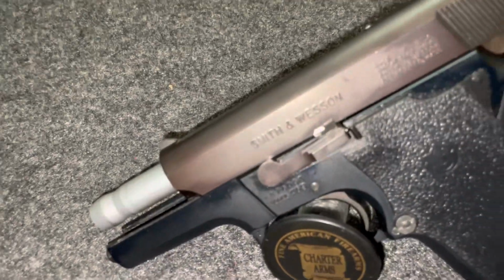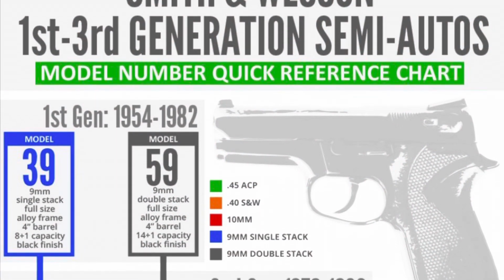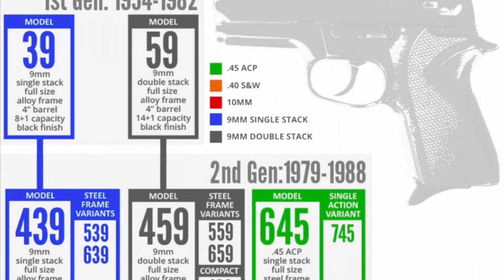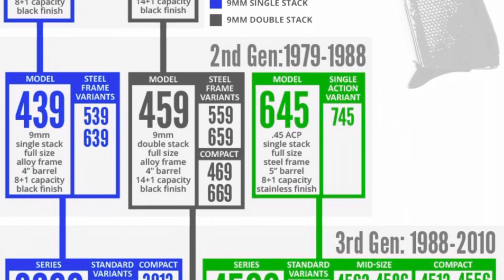He's also done several videos about this, trying to use one of these old 1980s vintage guns as a carry gun. And this is the chart from the LuckyGunner.com website. You can see the first generation from 1954 to 82 was the Model 39 and the 59. The second generation was from 1979 to 88 with the 439 series, 459, and 645.